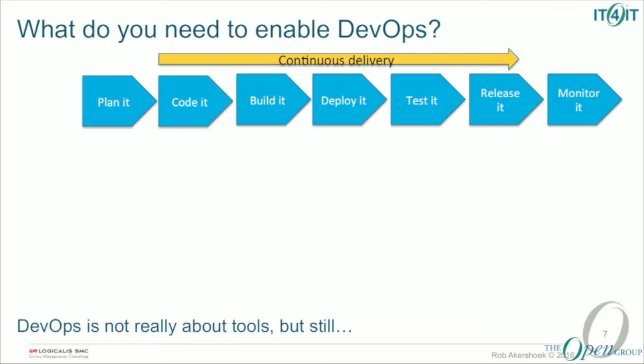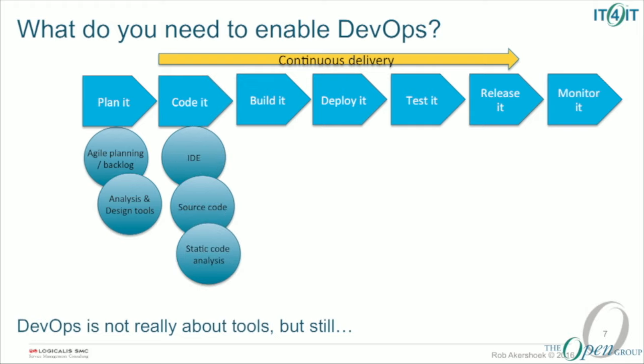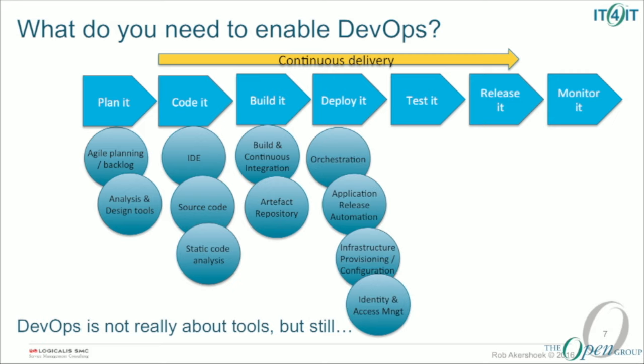So we have solutions that people need for planning the IT work, like having a backlog where all your user stories are stored. You have your analysis and design tools still needed. You got your code tools where you do the code changing, like an IDE, a development coding, have a source code repository, do the code analysis. Then we have the build and continuous delivery tools, an artifact repository where we store those builds. Then we need to deploy it before we can test it. And we have orchestration, infrastructure provisioning, application release automation.